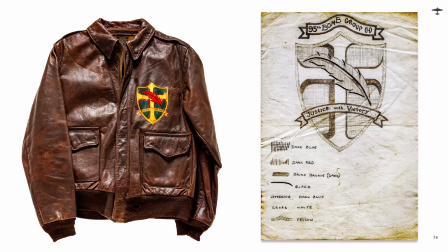And as you can see, the cross was supposed to be white, but in the photograph it's sort of yellowish, and I don't know if that's because it's just faded over time or if they didn't have any white paint. Who knows? But this is what the colors were supposed to be.